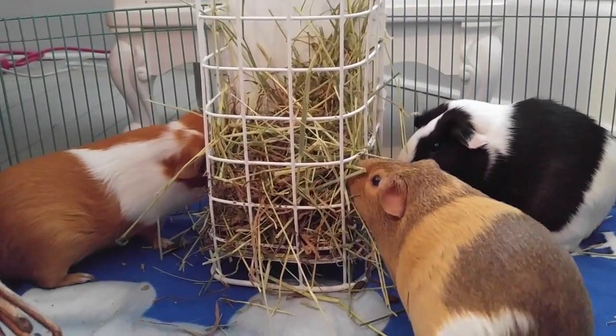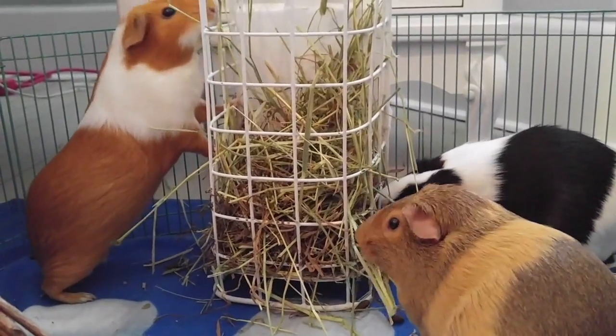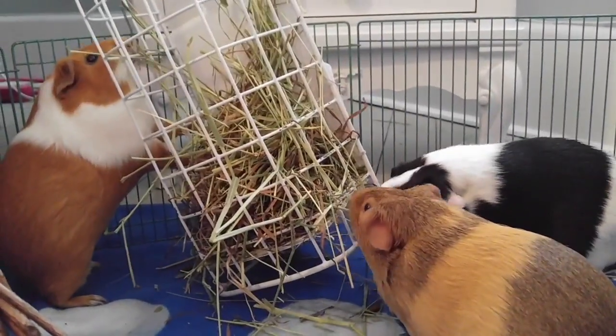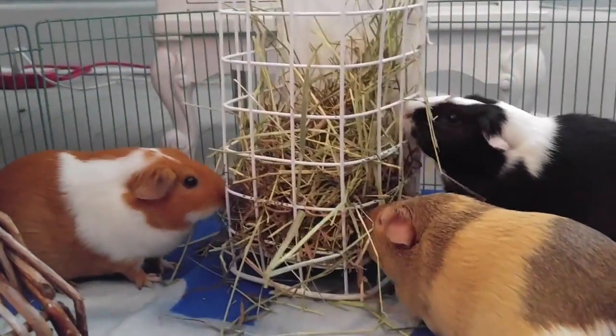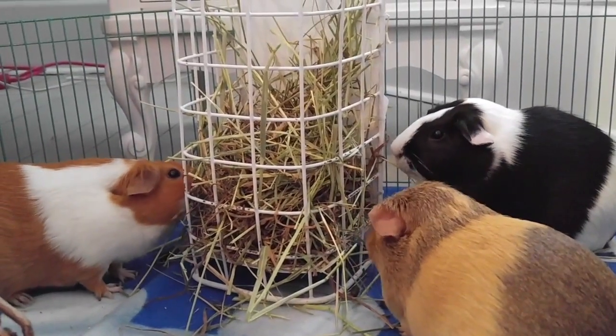It is a lot. You have to be willing to sacrifice a big chunk of your wall or a hallway, something that the cage can be placed alongside of. So you need to really be paying attention in regards to how much space you're willing or able to give a guinea pig before you adopt one.